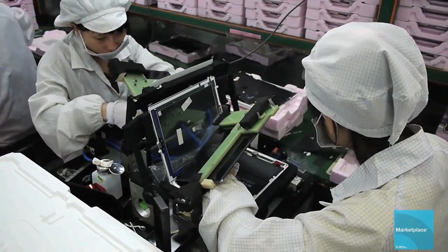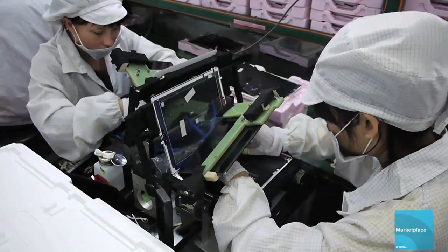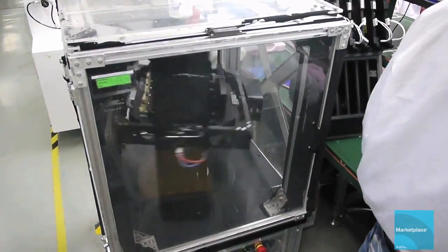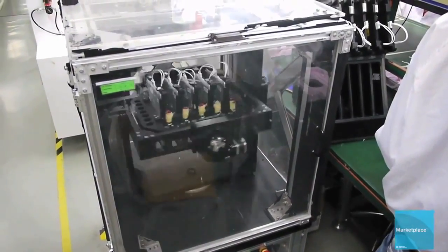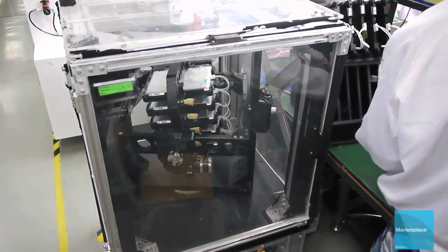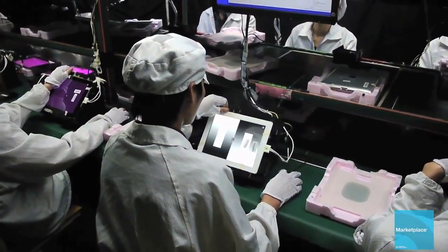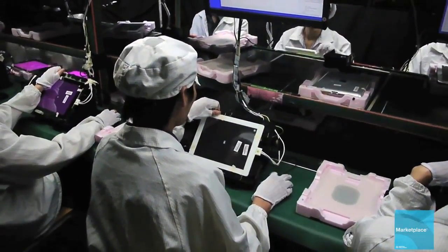After workers install the LED touchscreen display, the iPad is nearly complete. But first, the iPad takes a ride on a machine that tests its gyroscope, which is used when playing video games. A few more screen tests, and the iPad is boxed up and sent to addresses throughout the developed world.